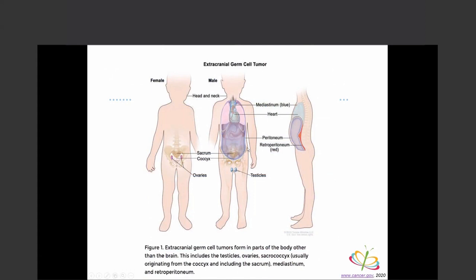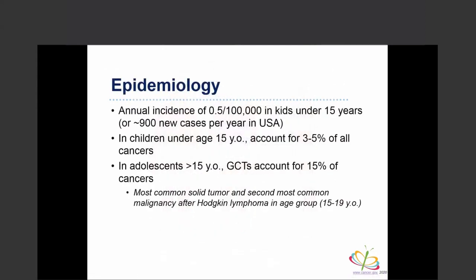So epidemiology of germ cell tumors, annual incidence is low, about 0.5 per 100,000 in children under age of 15, or as one study said, about 900 new cases per year in the US overall. In children under age 15, that counts about 3 to 5% of all childhood cancers, but over the age of 15, the germ cell tumors account for about 15% of cancers. Germ cell tumors are the most common solid tumor and the most common malignancy after Hodgkin's lymphoma in this later teen age group, so 15 to 19 years old. So not something that should be overlooked.